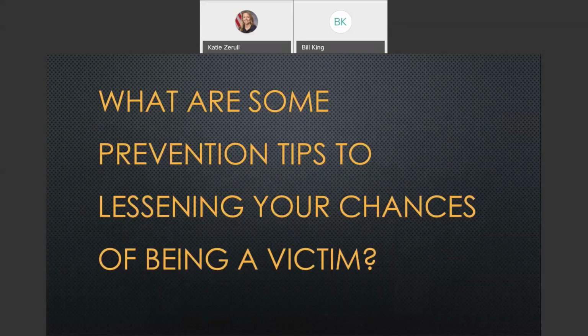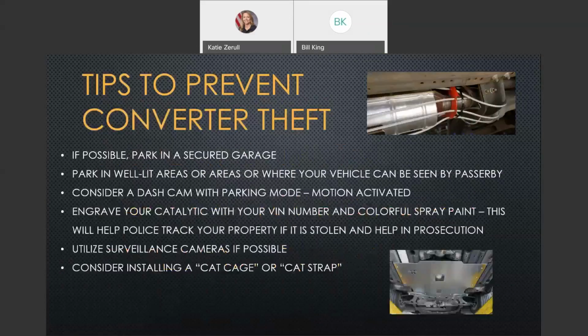So obviously these times of year are when you would want to be cautious of where you park. Make sure you park in a well lit area. That's the best thing you can do. The other thing too is that if you have any kind of a security system that has any shock sensor on it, anything like that, that would prevent it, because obviously the act of cutting the catalytic converter off and or jacking the car up will trip those.